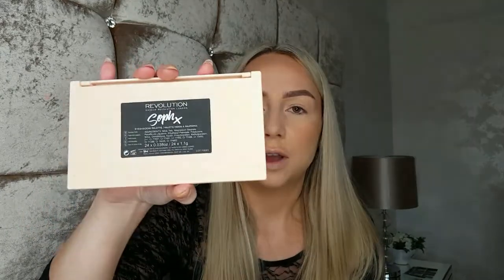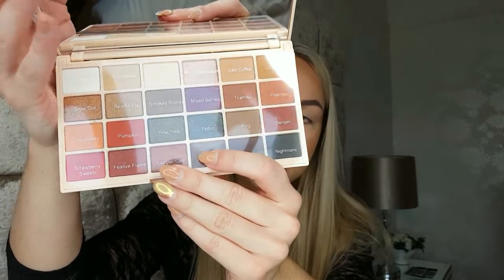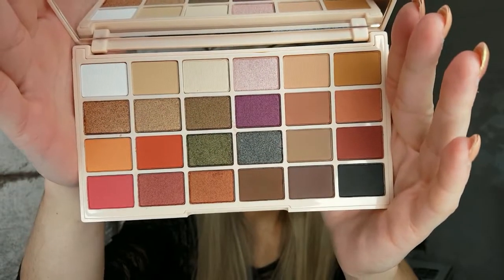So it's a matte pinky creamy shade with Soph's lettering and a smooth, polished feel. It does feel sturdy. And then on the back you just have your ingredients. So let's open this up. It comes with this inset which shows you all the shade names. Just take that out. And here are the shades here.